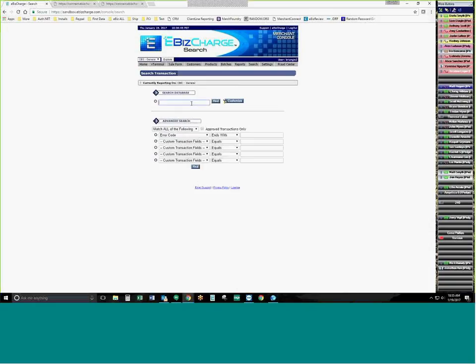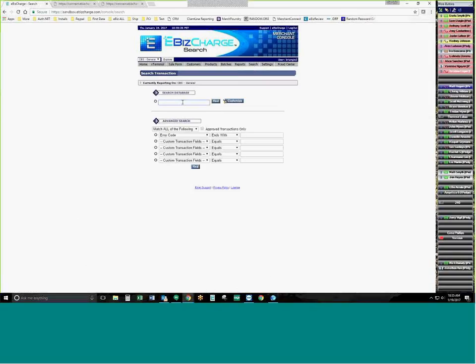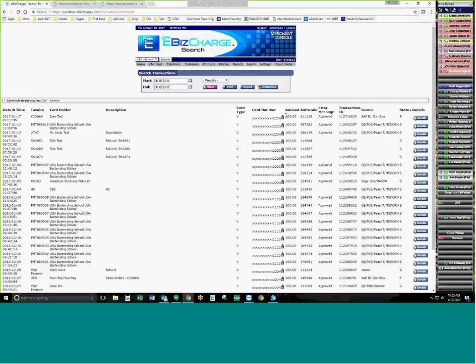If you have just some basic information about a transaction, you can type in the last four of the card number. You're going to get back the result of all of the transactions run for that specific card number. If you only know the dollar amount, you can also type that in instead, and get all the transactions for that specific dollar amount. You get back into the transaction details screen on the right-hand side with the Details button, and every search that you run can be printed out and exported.